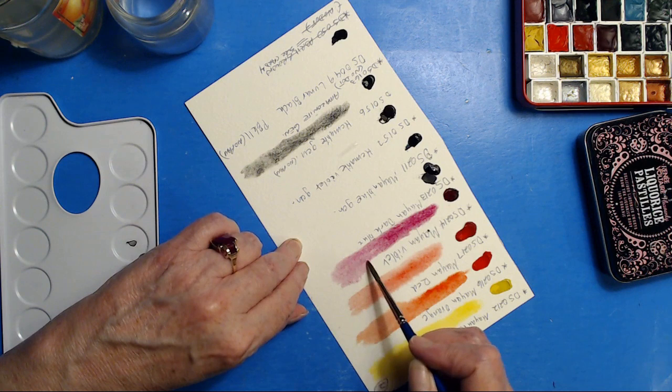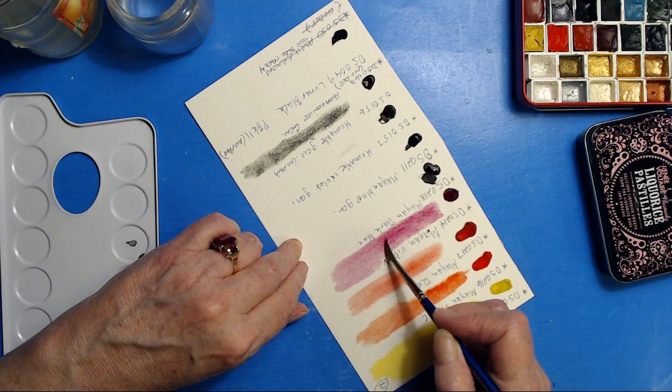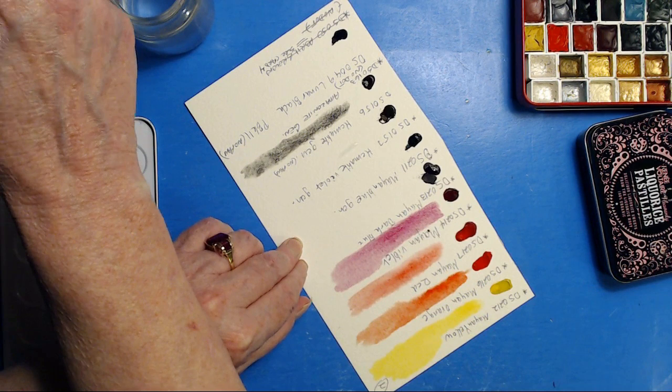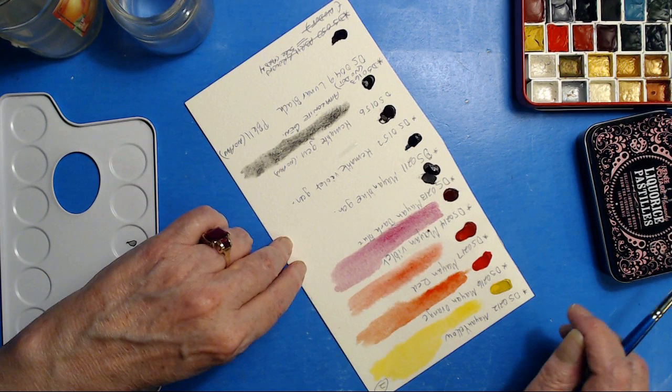I like nice big swatches. That way you can actually more visualize what it would look like if it were coloring an entire element, you know, a peach or a plum or a building or a skyline or a river or a tree or leaves or whatever. Or a dragon.